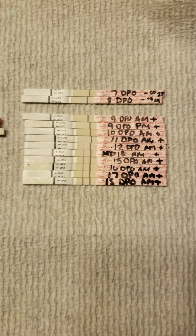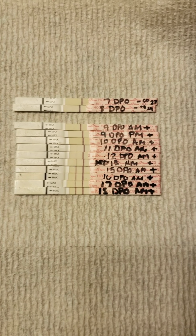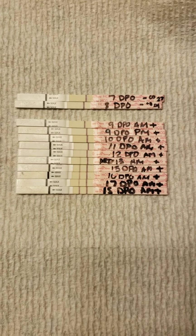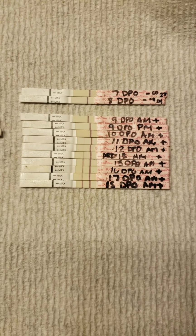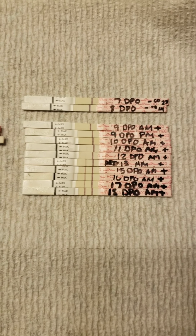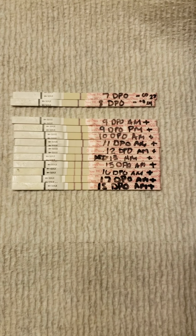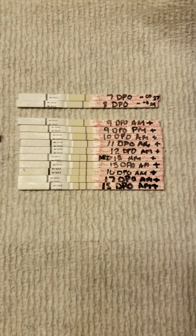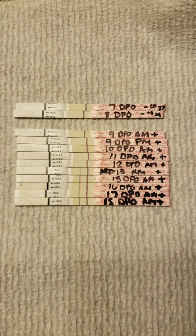So with that being said, don't freak yourself out if you're doing these progression videos. All else fails, go get blood work. So yeah, on DPO 11 and DPO 14, which I don't know where 14 is, but I took one. Those were the days that I actually went and got my blood work done, just so they could see the progression. It was 3 days between the two. And DPO 18 is today. So there we go, guys.